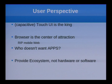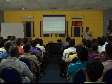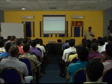From a user perspective, let's say the UI matters. And not just UI, it's capacitive touch UI. Because no one wants to touch a resistive screen nowadays, or a physical keyboard these days. But that is where Symbian, if you take a Symbian phone, as the guys are agreeing, I think, they've had a hard time with it.